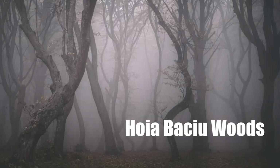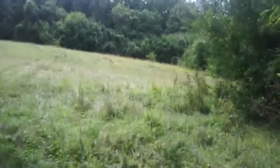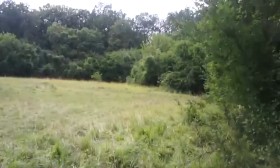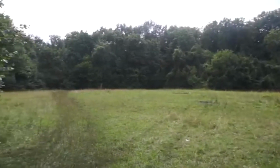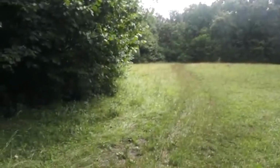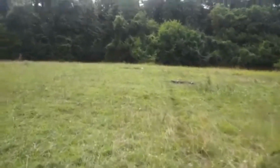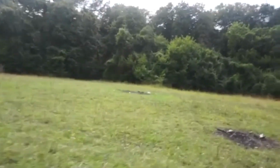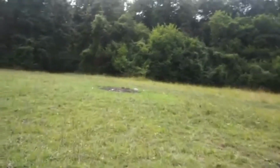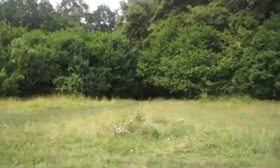Hoia Baciu Woods. These woods are an expanse of woodland that have been the location to many disappearances. Near the center of the woods, there is a spherical area of land where nothing other than grass will grow, and scientists are still uncertain as to why this is. People who go to these woods report hearing and seeing very strange phenomena. Many people have strangely experienced nausea and strange rashes after exploring these woods. Some people have claimed to have seen UFOs, among other paranormal sightings.